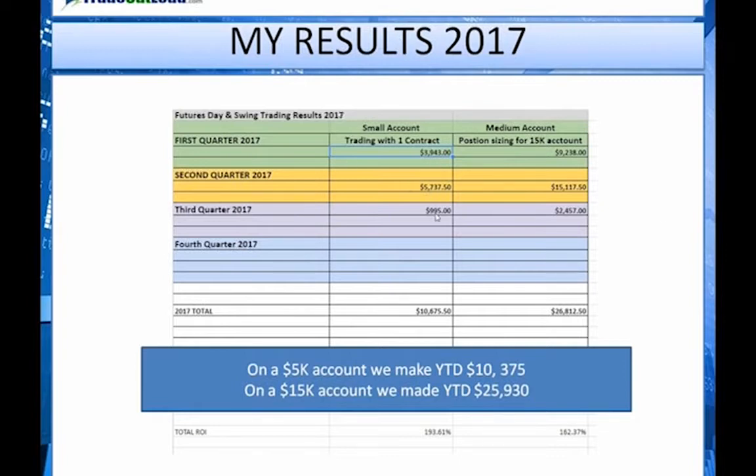So take a look at the results. Third quarter, not so strong. We had a very choppy market. We had a very unusual summer, to say the least, but we managed profits, $995. I take that any time of the day, anytime. I'm not in the red. I'm still green, which means that I'm still rolling and I'm still advancing. Also, with a $15,000 account, your profit for this quarter would have been $2,457. This is day trading, and this is swing trading as well.